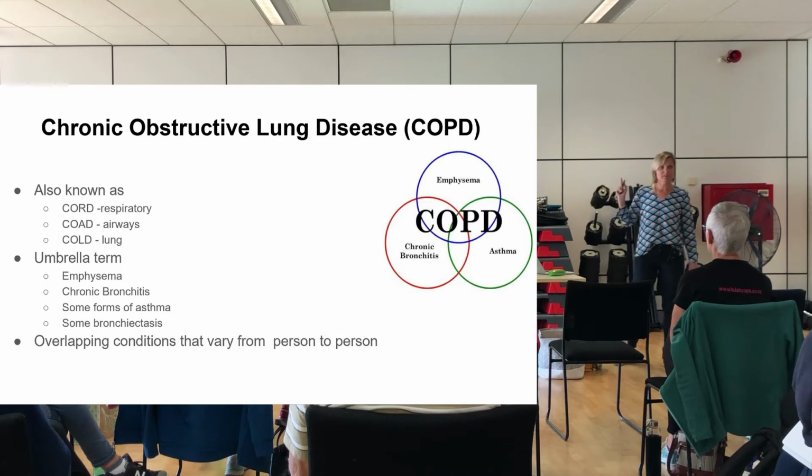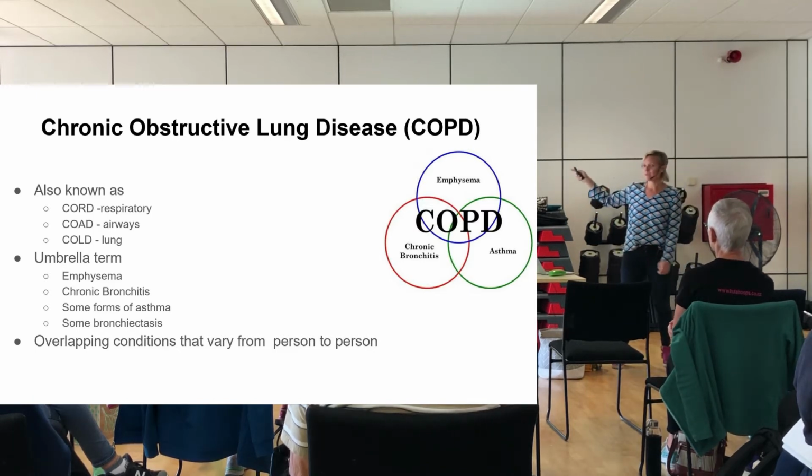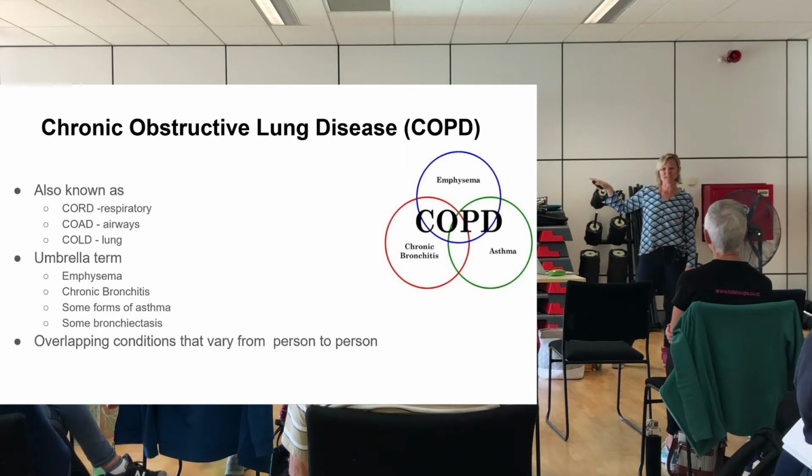So it's kind of in the name. Chronic, long term. Obstructive means it's hard to get the air out. Lungs, it's in your lungs, and disease, you've got a disease. It's sometimes known as other things, but not so much these days. They tend to be making it more COPD these days. But basically it's an umbrella term.